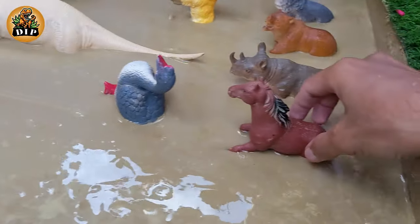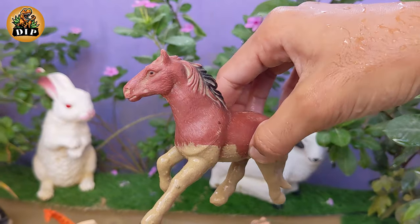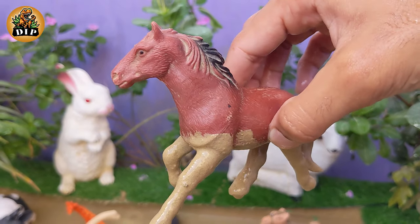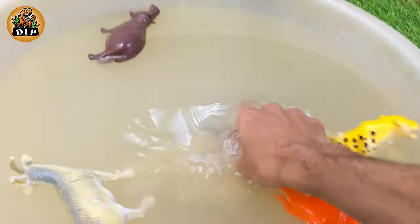And our next animal is horse. Horses have bigger eyes than any other mammal that lives on land. Because horses' eyes are on the sides of their head, they are capable of seeing nearly 360 degrees at one time.